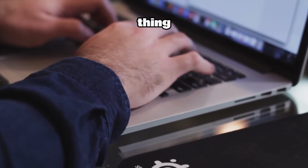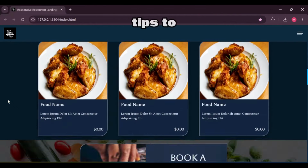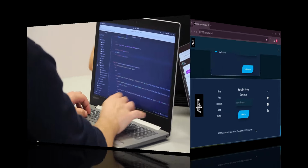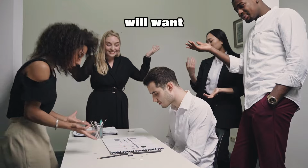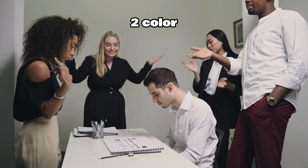One more thing, don't try to be too by the book to create a professional website with these tips to the point you have no choice but to have conflict between prioritizing them. Do as much as possible. At the end of the day, a novice user will want you to create a rainbow and your boss will want you to create a professional two-color website.